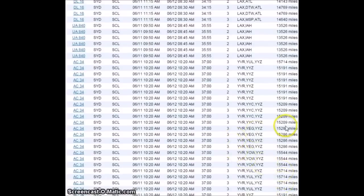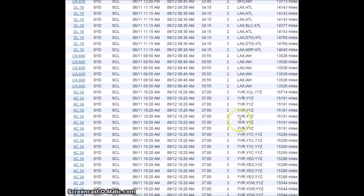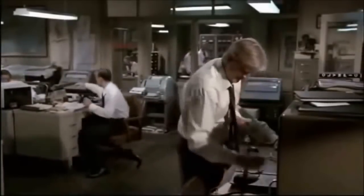So you're either flying, there's one flight that takes you to San Francisco, then Houston, and then to Santiago. There's two different flights to LA that either take you to Atlanta or Houston, and then Santiago. And then there is one flight to Vancouver, and then you have a couple of different options, but I can't take much more of this.